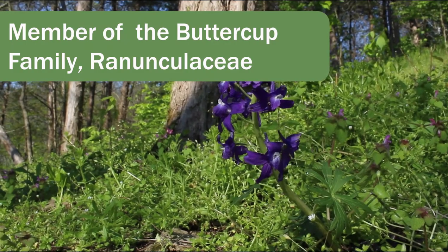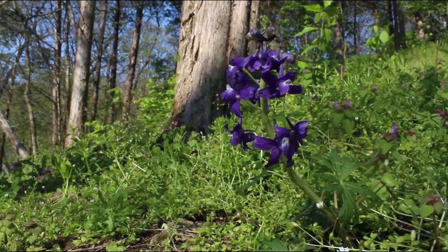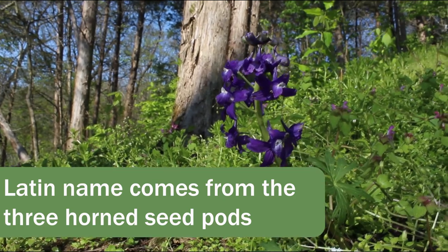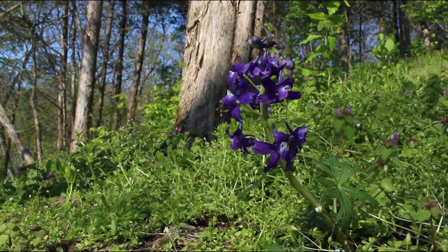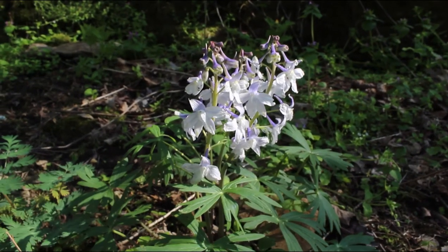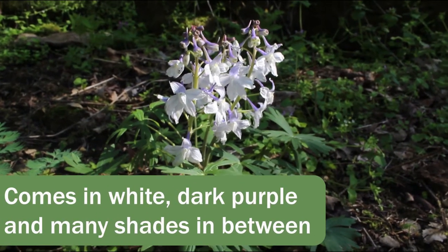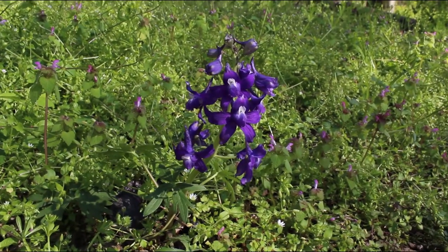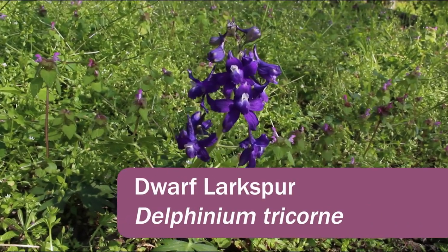This wildflower is a member of the buttercup family. The Latin name refers to its three-horned seed pods. This species is poisonous to livestock if ingested. The flowers can come in white, dark purple, and many shades in between. This is the dwarf larkspur, or Delphinium tricorne.